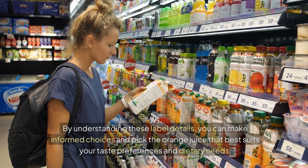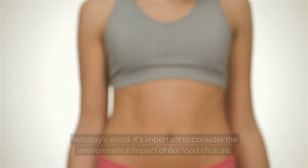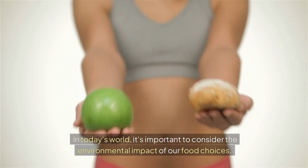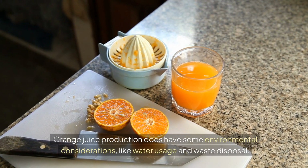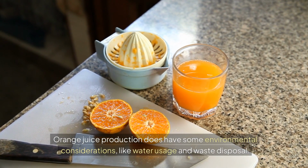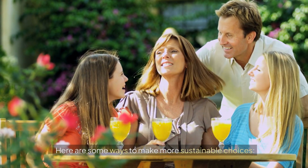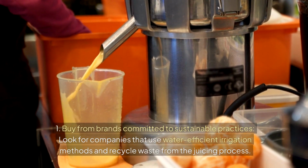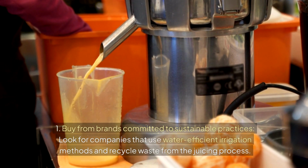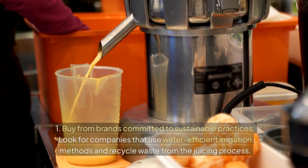The sustainable squeeze. Eco-conscious choices. In today's world, it's important to consider the environmental impact of our food choices. Orange juice production does have some environmental considerations like water usage and waste disposal. Here are some ways to make more sustainable choices. 1. Buy from brands committed to sustainable practices. Look for companies that use water-efficient irrigation methods and recycle waste from the juicing process.